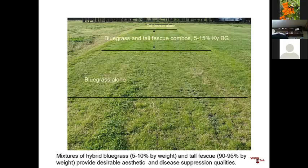But here is something for us to ponder a little bit further, and this came from the sod industry, and they were doing this well before any of the researchers had figured this out.